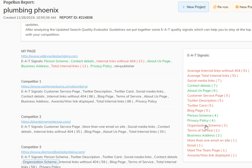As well as organization schema. That's really, really important, especially for a homepage. We want to make sure we have specific information about our business, address details, and so on and so forth. Terms of service page, very important for credibility. Email address, awards if we have any of that. So you get a sense of where the big EAT metrics are here.